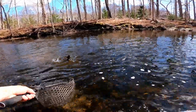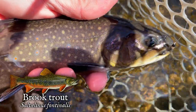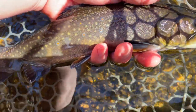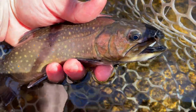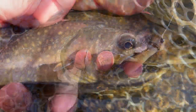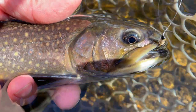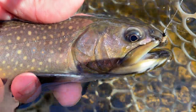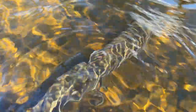Big brookie, oh my gosh, big stocker brookie. All right, second species of the day here. Not too bad. Let's see, this guy took the little hare's ear. Very nice brookie. And we're already two-thirds of our way towards a trifecta too. These stocker streams, it's always a possibility. All right, let's get this hare's ear kicked out and we'll get him back in the water.